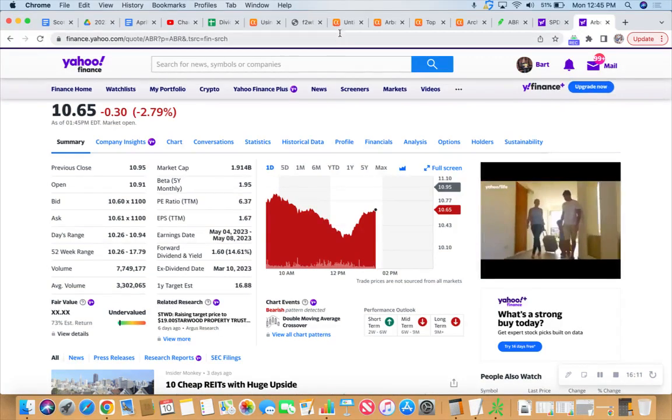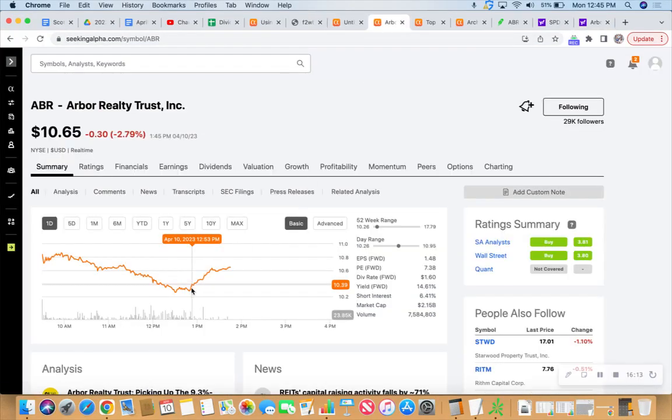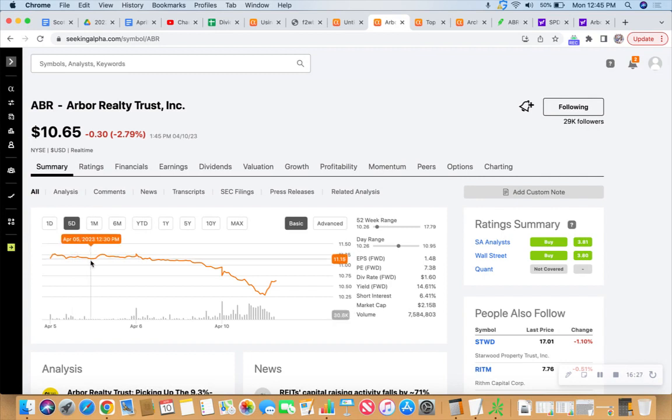And you can see right here, it's at 10.65. In fact, today I think was that low. Yeah, so there was its low, 10.27. So today had an opportunity. Doesn't mean it still doesn't exist. Arbor can go up a buck tomorrow. Let's look at 5 days. So it was up here at, let's see, April 6th, it was at $11.26, and then it dropped down to that 10.27, and you can see the volume down here at the bottom. You see how high the volume was on those times as they keep a ticking.